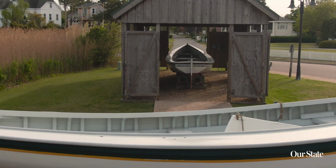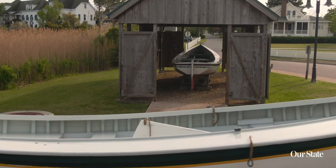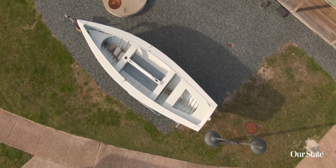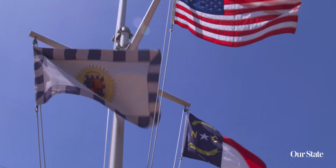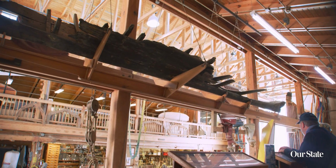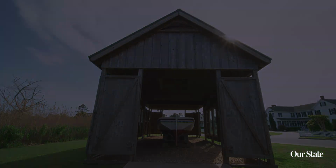The Shad boat became the state boat in the 1980s because the Shad boat does have a very unique design that you only find in the northeastern part of North Carolina. There's quite a few that are in museum collections, but I don't know how many Shad boats exist today.